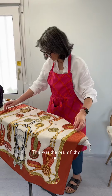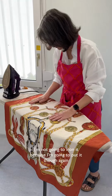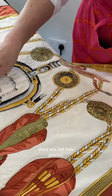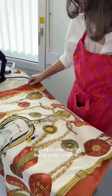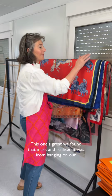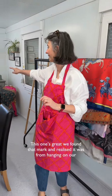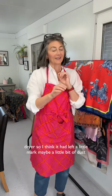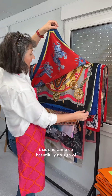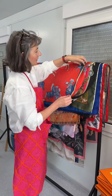This was the really filthy one. I'm not going to iron it because I'm going to put it through again. It's massively improved. There are still little patches that I can get off, so I'm going to redo that. I'm feeling quite confident. This one's great. We found that mark and realised it was from hanging on our dryer, so I think it had left a little mark, maybe a little bit of dust, so that's all sorted. It's pristine now. That one came up beautifully, no sign of anything.